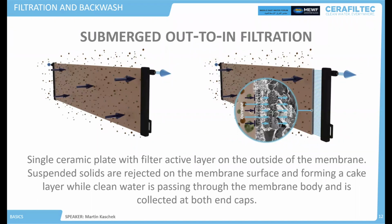So you can see here the membrane is built up in two. It's asymmetric, so it means we have one substrate, which is a strong piece of the plate, and then a very thin, around about 50 micrometer, filter active layer, which is also from ceramic. And on this layer, all the deposit will be collected and forms another layer, which forms this cake on the membrane surface.